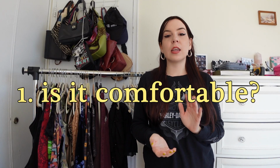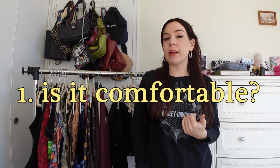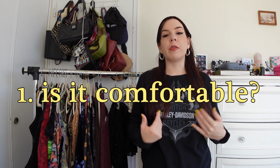So in doing this, I want to keep some criteria in mind. I don't just want to look at something and be like, oh, this is so pretty, I want to keep it, because if I went with that, I would probably keep everything. So I really want to think, is it comfortable? Is this item fitting me well? Do I like wearing it? Is it too tight? Is it too loose? Do I like the way I feel in this item?